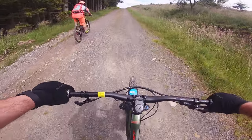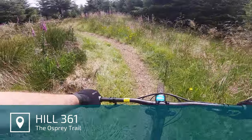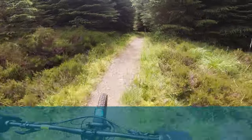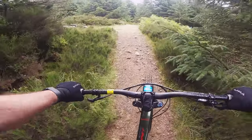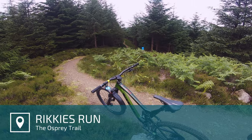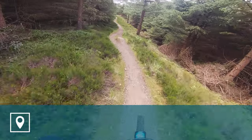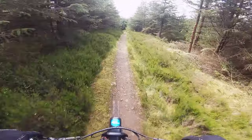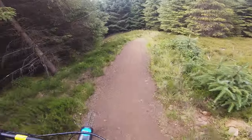At Hill 361, the climb leaves the road and becomes single track. It's not all uphill. There are a few spots where you can gather some speed, but it's not until you reach Rikkies Run that the ascent eases. Here, the forest floor undulates, so there are some faster sections where you can freewheel, but there are also some climbs too. Regardless, it's a nice change from the climb that came before it.